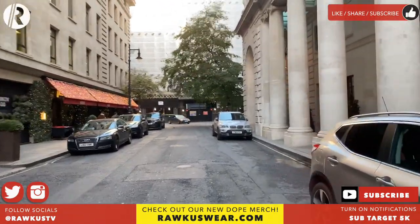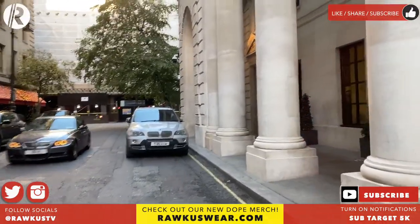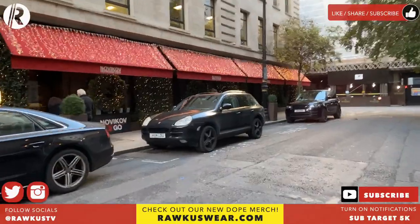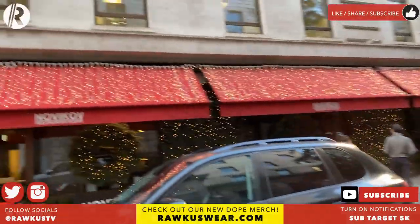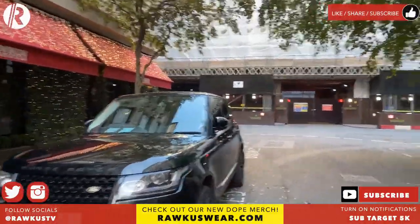I just started, so nothing crazy at the moment, but all kinds of SUVs up in here, man. We've got a German as well represented up in here. We've got some BMW. Got a Porsche over there. And of course, we've got a Range Rover. But look at how blingy the Novikov is, man. Christmas came early in 2020.